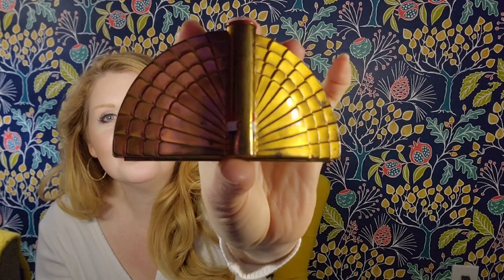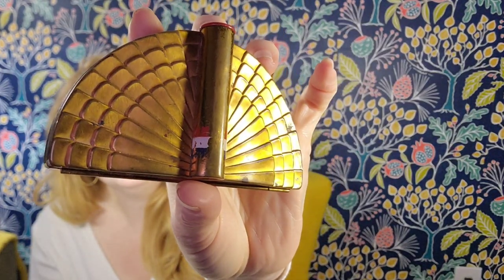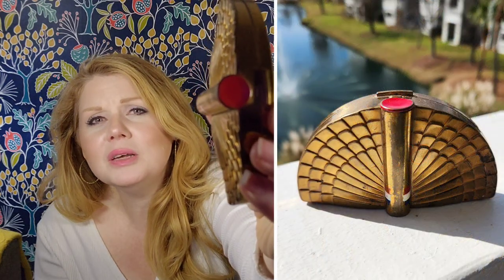As you can see, the red, white, and blue has rubbed off a little bit there, and the red on the end is pretty much still intact, but it just needs to be refreshed a little bit. But the red, white, and blue stripes here have rubbed off over time. But all in all, it's in a really good condition. I got a good deal on this one. I got it on eBay.